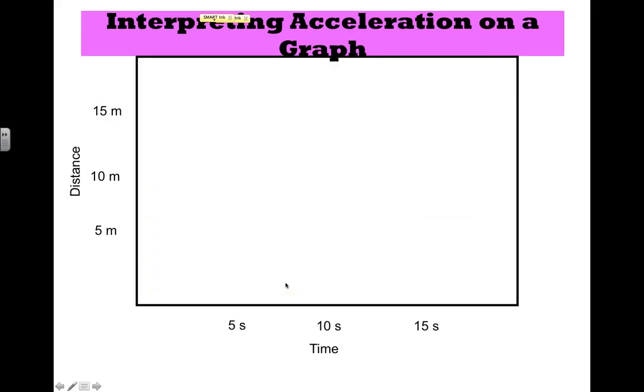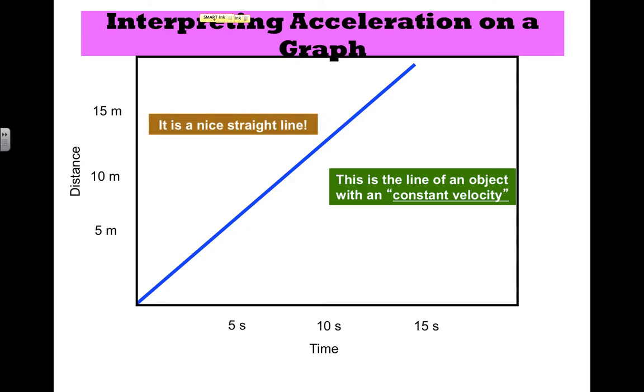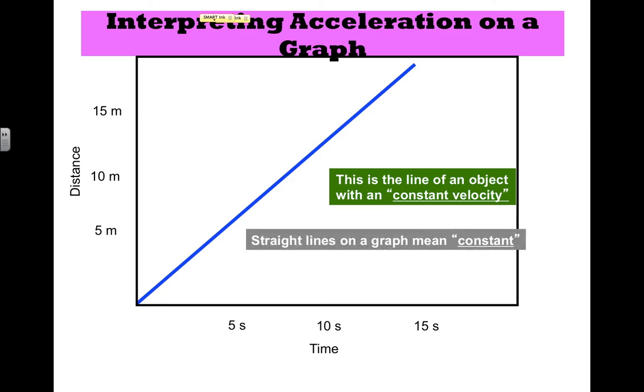All right, now interpreting acceleration on a graph. Don't graph that straight line just yet. If I have a nice straight line, that's showing that the object has a constant velocity. If it's a distance-time graph, that means it's traveling at a constant velocity. If it's going constantly at the same velocity, is there an acceleration there? No, there isn't, because it's constant. There's no change in velocity. And remember, acceleration is a change in the velocity of an object.